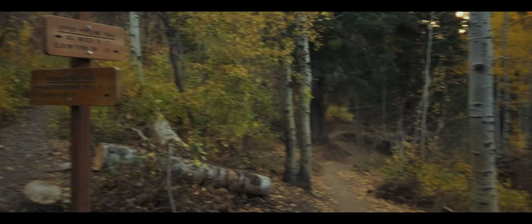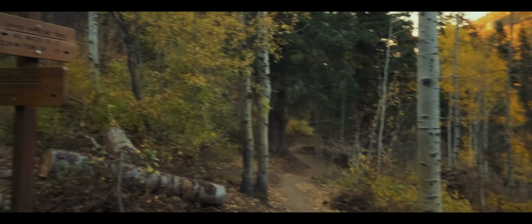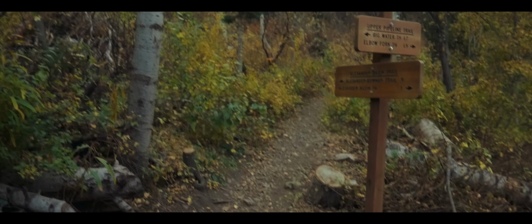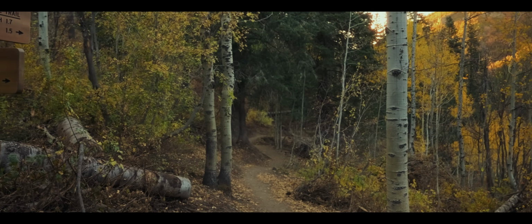I don't actually know where to go. It's like in the movies where one way's really spooky, that way's a little overgrown, there's people over there. So I like this, I'm gonna photograph this.